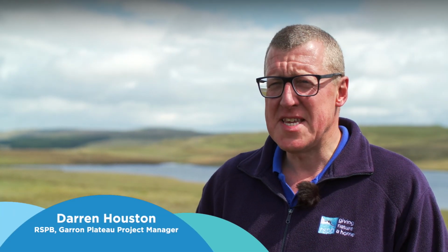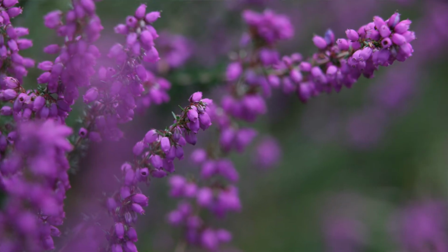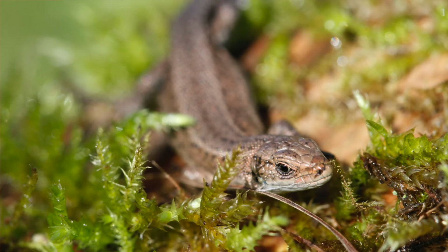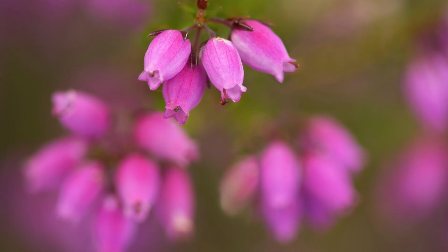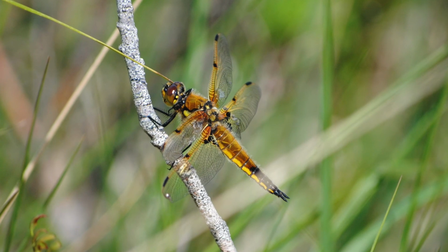This is an amazing site for nature. There's a mosaic of habitats. We have blanket bog, storing millions of tonnes of carbon, helping tackle climate change. We have upland heath with beautiful bell heathers and orchids. And all of the plants on this site provide a food larder for all of the insects, the lizards and the birds that call this place home. We have little meadow pipits right up to hen harriers, and even golden eagles coming to visit this site. And it's great on behalf of the RSPBNI to see the life returning to the new ponds we've created and increasing the biodiversity on site now and for the future.